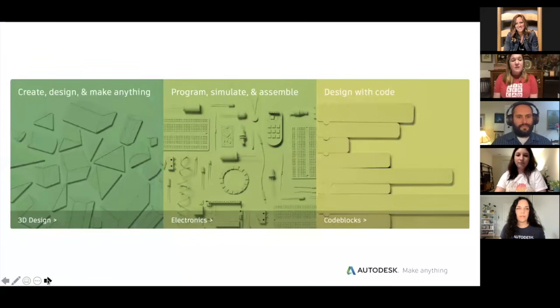There are 3 environments within Tinkercad. So there's the 3D design editor, which you might be the most familiar with. There is electronics, or the circuits editor, and there's also code blocks. So if you missed episode 2, there was actually a wonderful demonstration of code blocks from our friend, teacher, Mr. Stephen Jones. So we'll show you later how you can check out the recordings of the webinars as well.